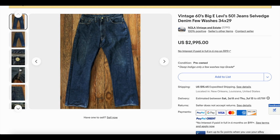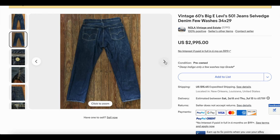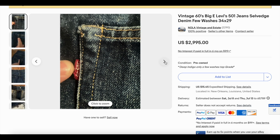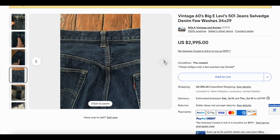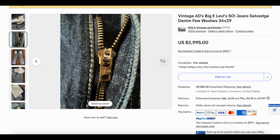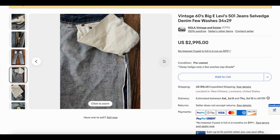Then at number 4, we have this 1960s Big E 501. This is interesting because it's not really a 501, at least not in the strictest sense. This does not appear to have a few washes. I think this has quite a bit more than a few washes in my opinion. But let's take a look at some of the elements. There's a Big E double-sided, off-centered belt loop. We have the V-stitch. We have the Talon zipper. This shows us that this is a 501Z most likely.